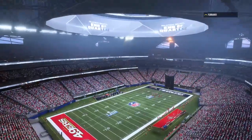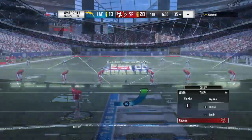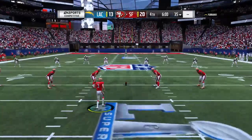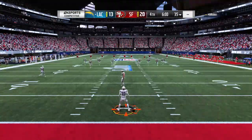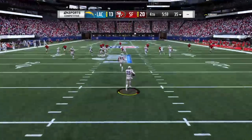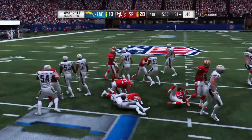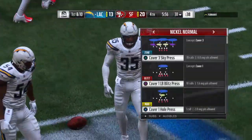Back now here on EA Sports, where the 4th quarter will begin with a kickoff following the score on the final play of the 3rd quarter. Now here's Bryant to kick it away. Now it's Duke Johnson here on the return. And nice work on the return as they'll start their drive just past the 30-yard line.